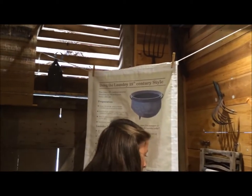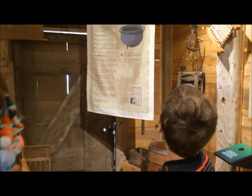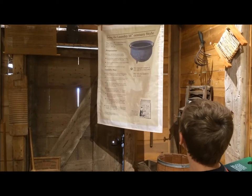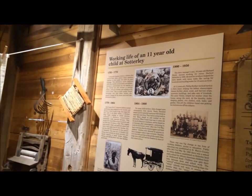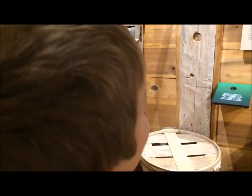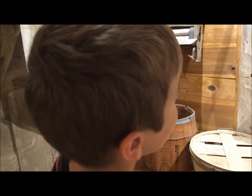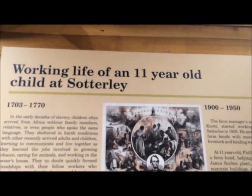At 8 years old, we boys worked 10 hours a day, 10 cents an hour, and in the summer when it was dry, we had a Model A Ford truck. We would carry 6 barrels of water, 50 gallons of water to a barrel. This is what an 11-year-old would do all day. And we carried one driving. Working life of an 11-year-old at Sotterly.